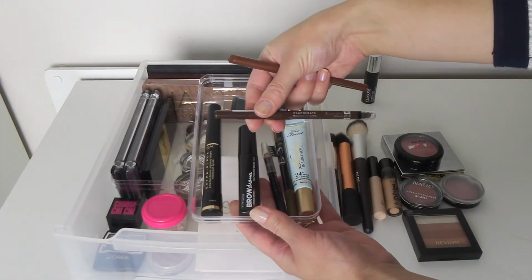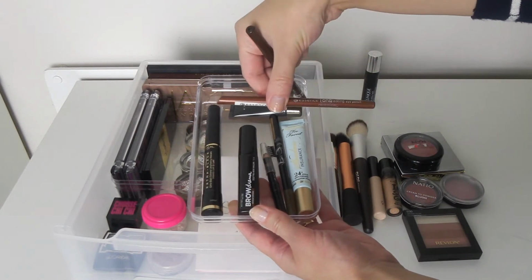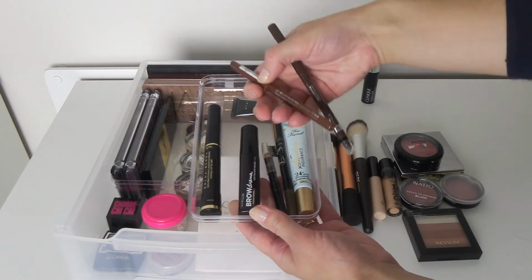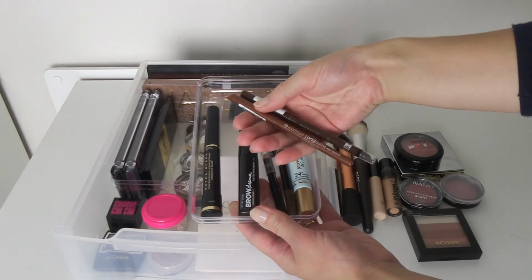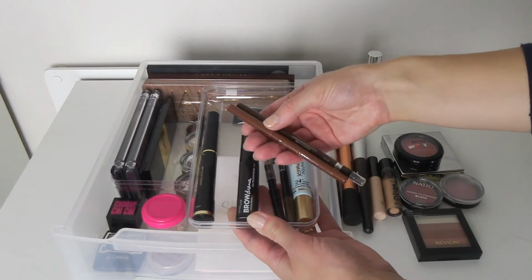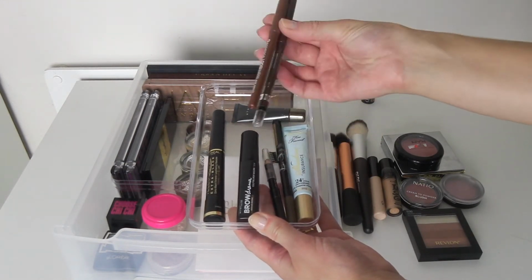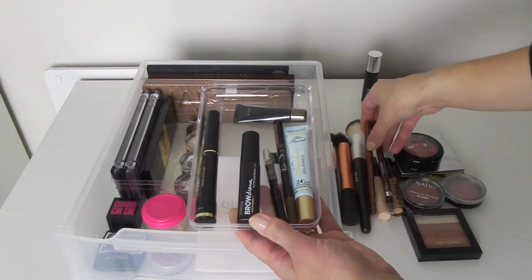This one's the Rimmel Exaggerate in the shade Rich Brown, and then this one is Essence in the shade Hot Scorch. I do like both of them, they're really, really nice colours, but I just don't really wear eyeliner. And when I do, I just reach for a powder product from the palette that I'm using that day. So these two can both go.